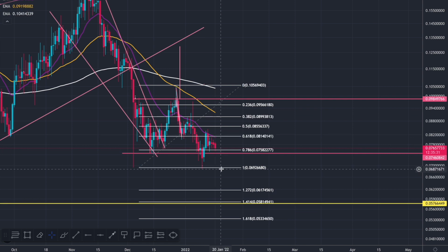So if we do head back to the 1 fib level, it won't be a huge surprise for me, because we have used the 0.618 as resistance. So if we do come back down to 0.069 cent, I will not be panicking at that point. However, I definitely won't be panicking if we can get above 0.618 at 0.081 cent. That would be very strong for continuation to the upside to then break our neckline and hit our target of 12.9 cent. But obviously this target is not validated until we've broken this neckline. I just want to make that clear.